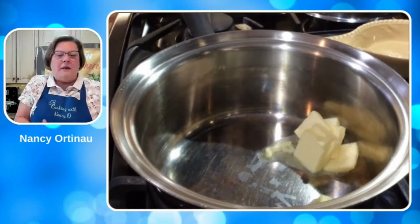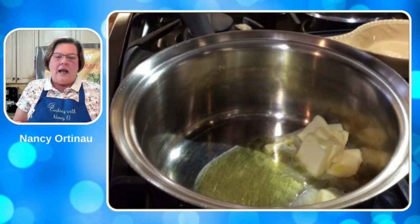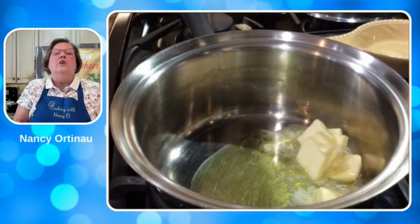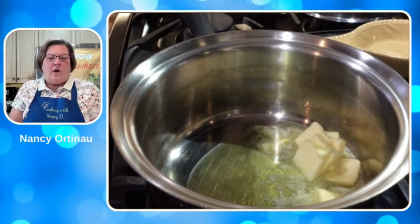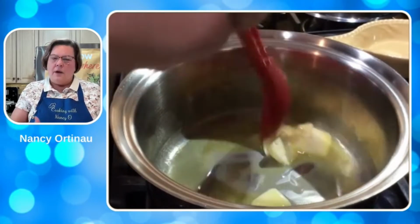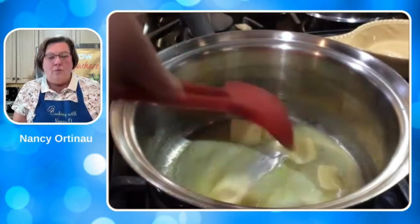Now, the recipe calls for unsalted butter. I would use salted or unsalted either way, just because you use what you have in your house. You can adjust that salt when you add your other salt. I prefer unsalted. I don't know why I have to be a rebel, but I am, and that's what I use. So I just want to tell you that it will work.